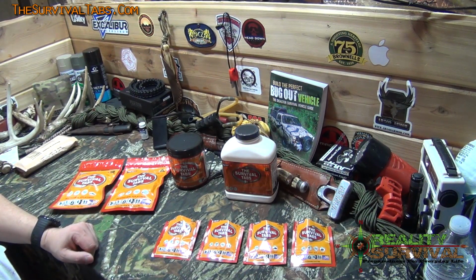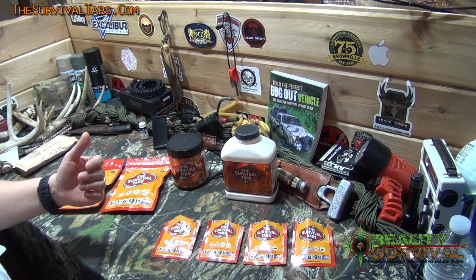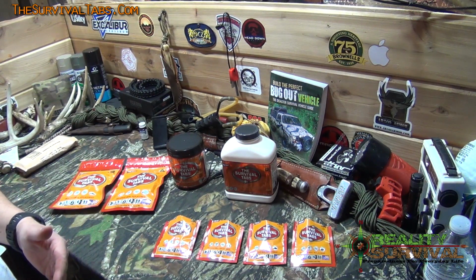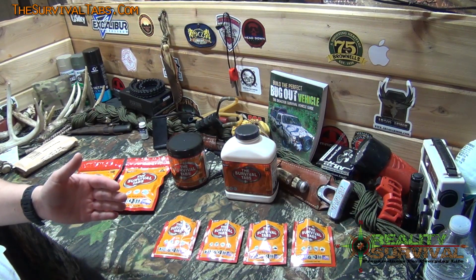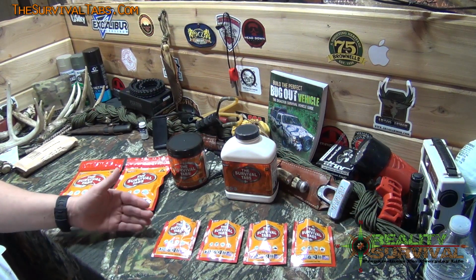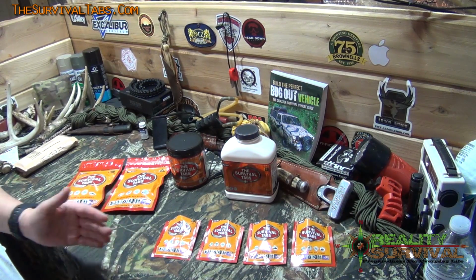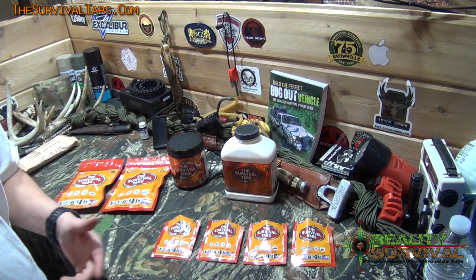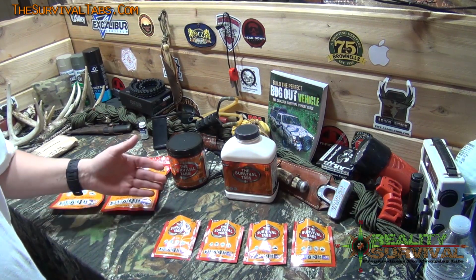Now they also say that to get an equivalent amount of nutrition from regular food, you would need a 2,000 calorie diet to equal a 240 calorie diet in the survival tabs. I'm not 100% sure how they work all that out. I think they're talking about digestive loss, and since there is no digestive loss in this, you can eat less.